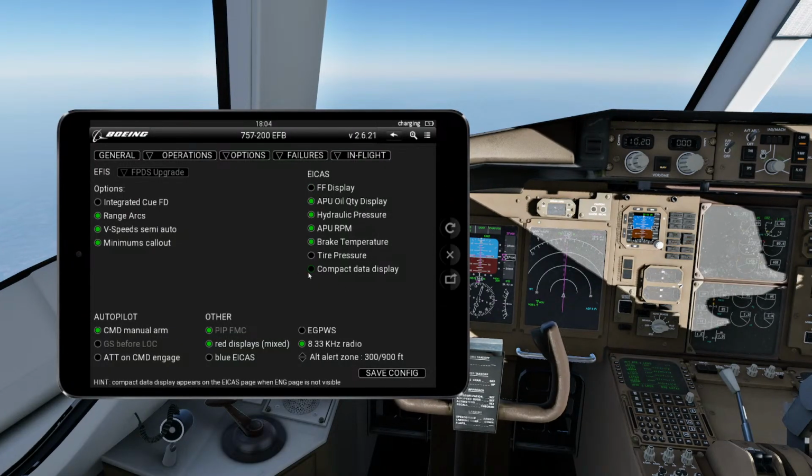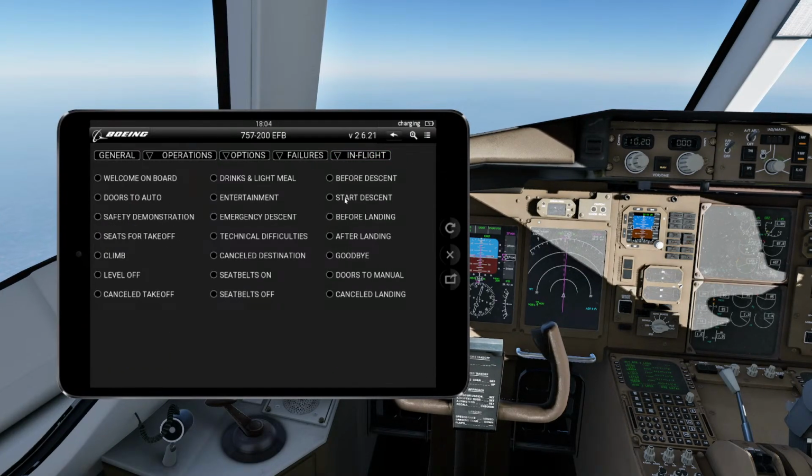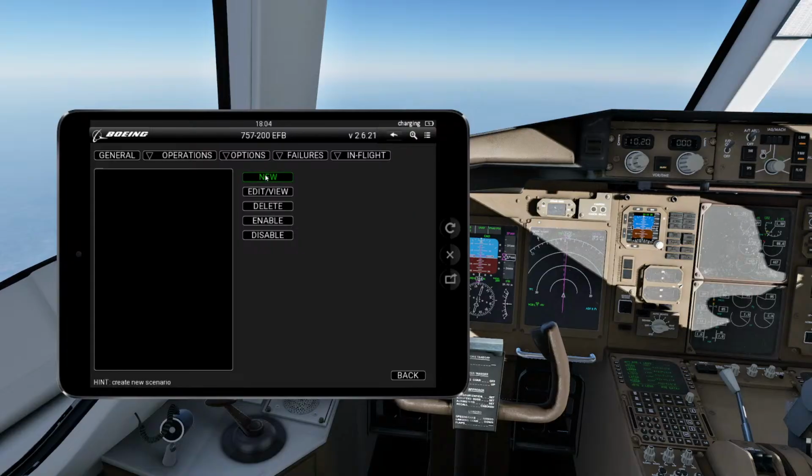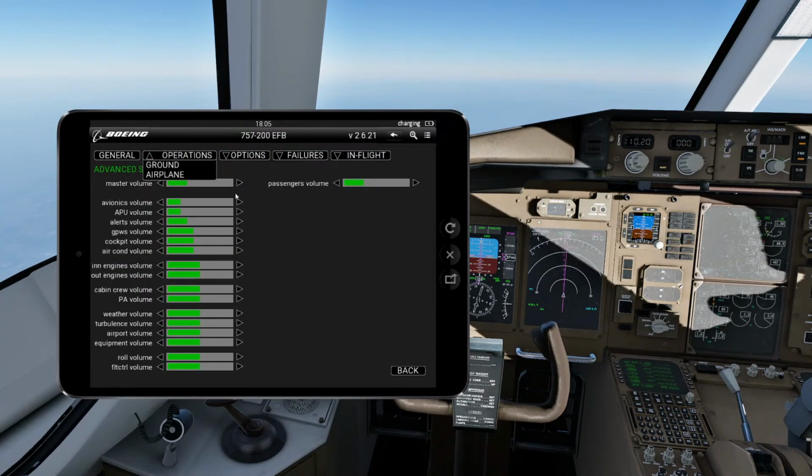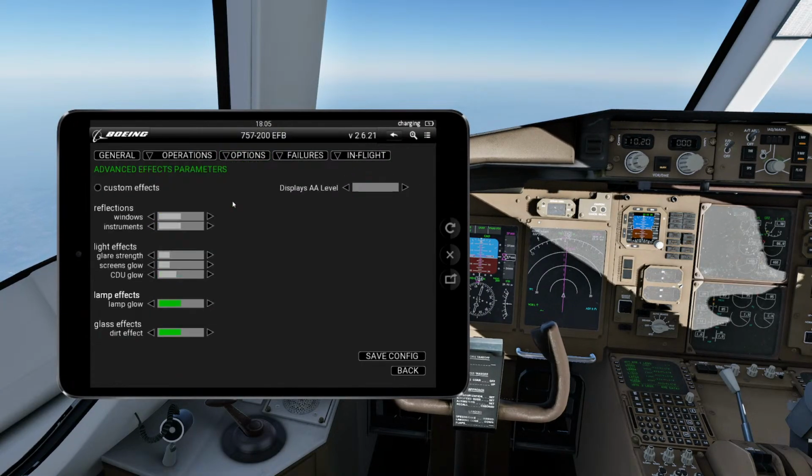You can put also tire pressure, compact data display. So you can play with this, and it does have, by the way, PA as well, so you can click on this and it will play it out. You have failure scenarios as well, so you can create, enable, and disable those as you so wish. You also have from the sim settings here, shake on turbulence, metric weight, throttle clock, realistic sound. That doesn't really do much, but real WX, radar, advanced wind shear, use pushback. I have all of these turned on. And then you have also your advanced sound, which you can manipulate to bring the sounds down to your liking.